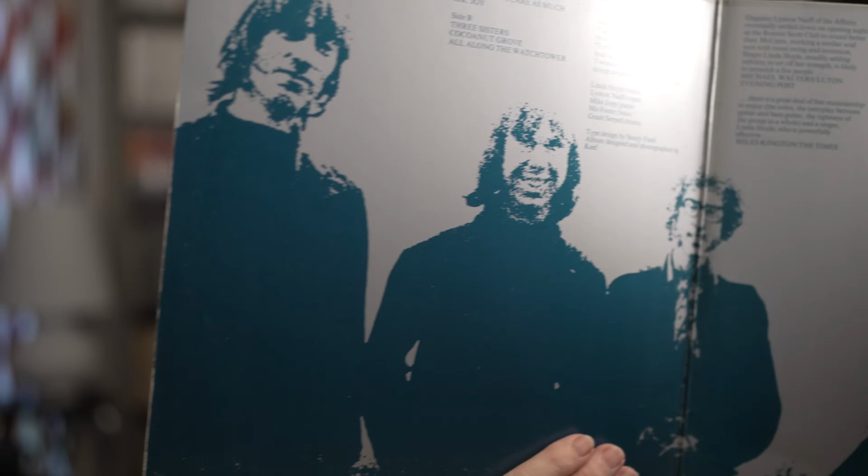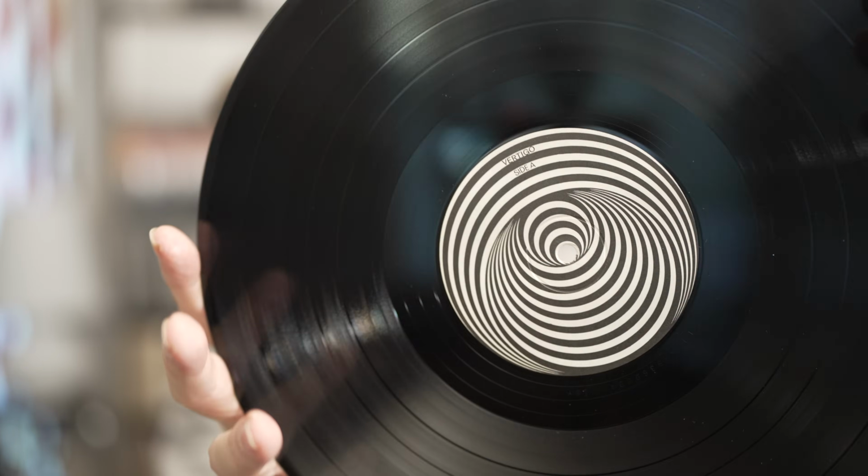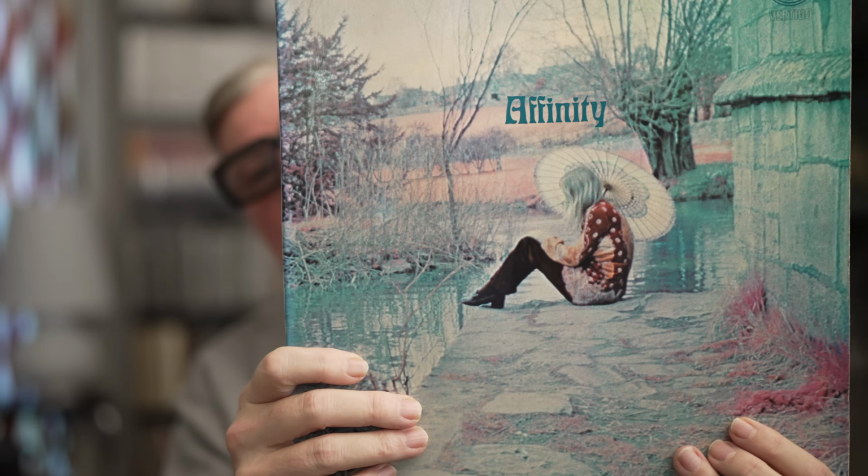The next one is, when it comes to rock, prog rock, maybe my favorite label, at least for now. Might change someday, but for now it is the Vertigo label. I have here the German first pressing of this jazzy rock fusion album, Affinity. This is a killer album. I love this album, and again, nice condition. Can't wait to get into this one. Affinity on the Vertigo label. Highly recommended album. If you haven't gotten into it, give it a chance. Wonderful jacket, wonderful cover art. Beautiful. Really beautiful.